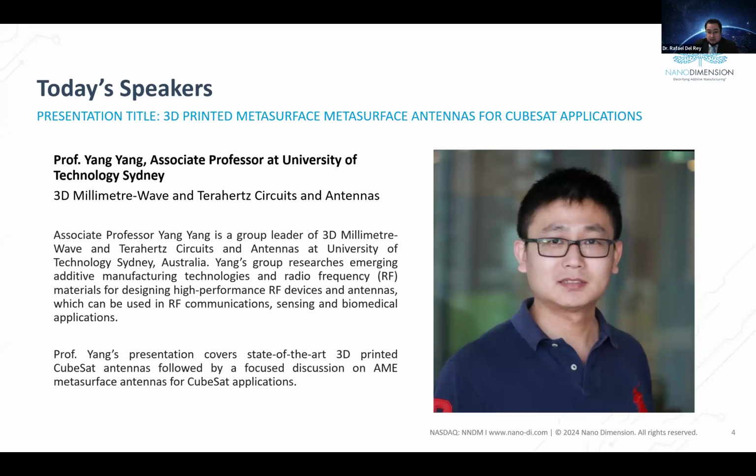Additionally, we have Associate Professor Yang, who is a group leader of 3D millimeter wave and terahertz circuits and antennas at the University of Technology, Sydney, Australia. Dr. Yang's group researches emerging additive manufacturing technologies and radio frequency materials for designing high-performance RF devices and antennas, which can be used in RF communication, sensing, and biomedical applications. Professor Yang's presentation covers the state-of-the-art 3D printed CubeSat antennas, followed by a focused discussion on AME metasurface for CubeSat application.